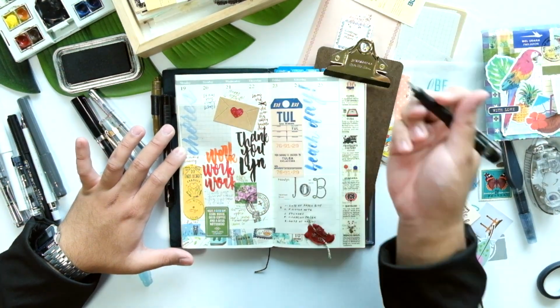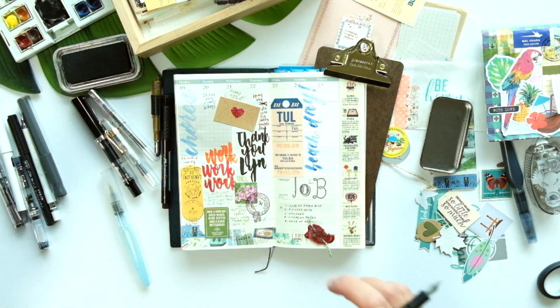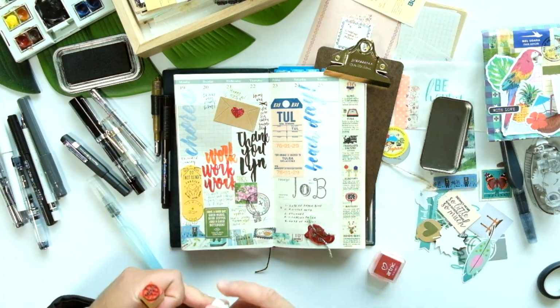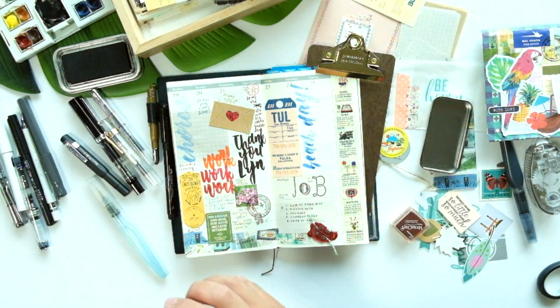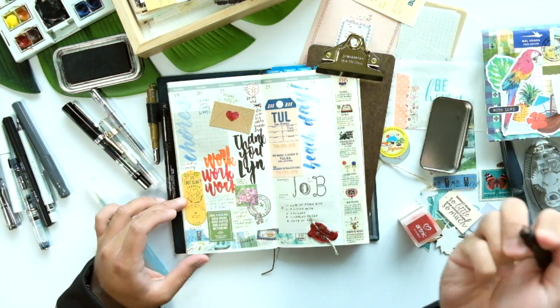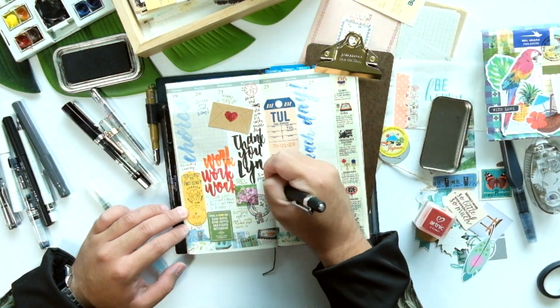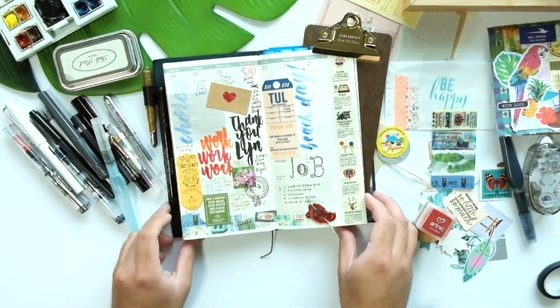On the Thursday portion of the spread, I just did a little bit of journaling, and then I'm gonna use this little Japanese postage stamp that I got in Japan when I was in Tokyo last year, and I'm just gonna stamp that at the top of the Thursday portion of the spread to add some more red to the spread. And now we are gonna continue on with the journaling, and I guess I should talk about Instagram Live.